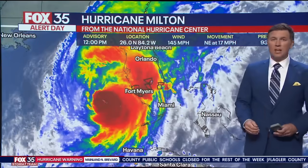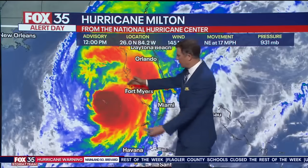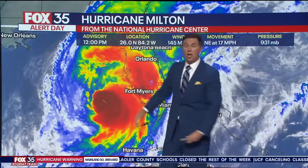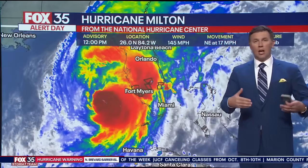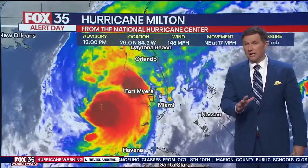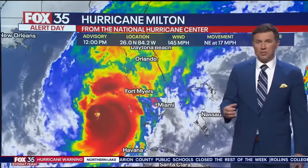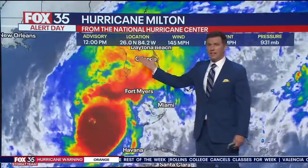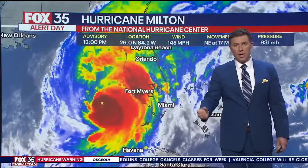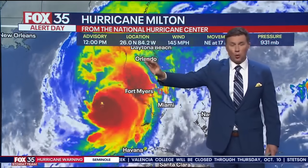It's lost that concentric satellite presentation, which means it is technically in a weakening state. But as it weakens, the wind field, which was relegated to the inside 80 to 100 miles of the hurricane, will now extend a couple hundred miles. That is the tropical storm force and then the hurricane force winds, providing overall lower wind speeds. It's not going to be 180 mile per hour winds, but more like 70, 80 mile per hour gusts over a larger area.